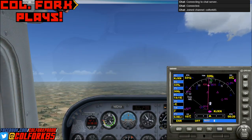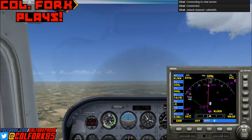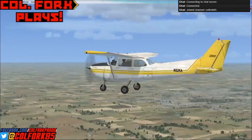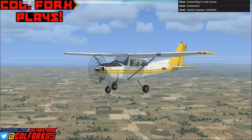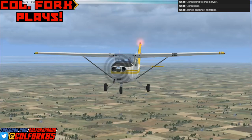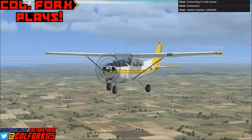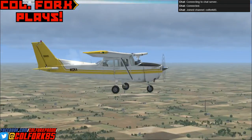Alright. Yeah, it's not exactly the most exhilarating thing in the world to fly a small airplane, especially local puddle jumping, but I like it. It's relaxing. I don't know. There's something about it that's just wonderful.